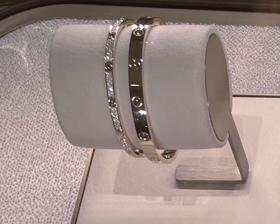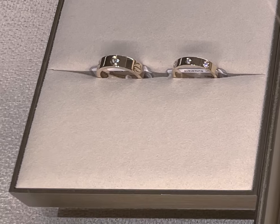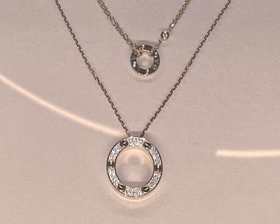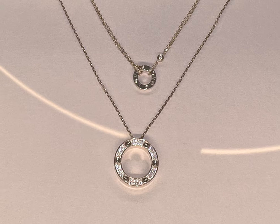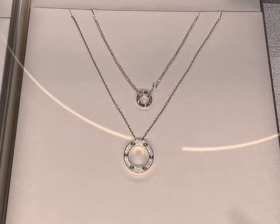Moving on to Cartier's most recognizable and Instagrammable Love collection, which was created in the 70s in New York. Its binding closure and screw motif symbolize locking in your love forever.